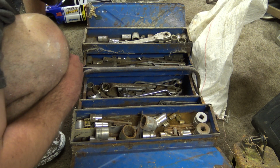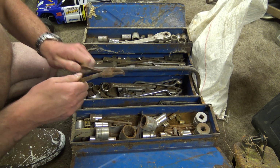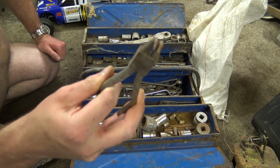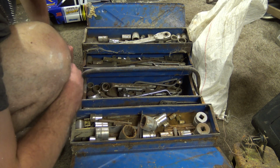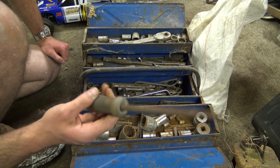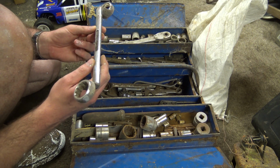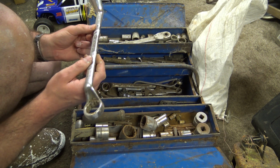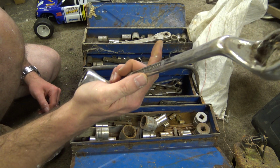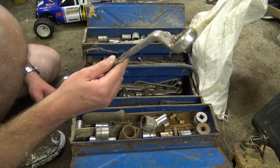What else we got? We got loads of rust. Circlips? Yeah, circlip spanners. Pliers. File. Oh, I've got a nice file there, look, nice round file. That might come in handy. I've got spanners, got a bigger spanner here. Bedford. Bloody hell. Made in England. So I've got a nice spanner there. It's a nice hefty spanner. Doesn't say what size it is though, does it? Don't know.